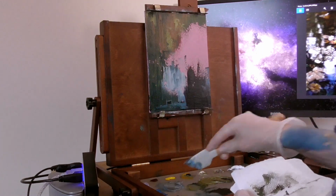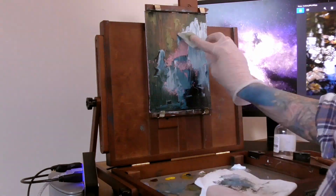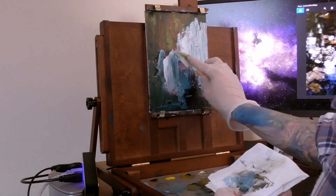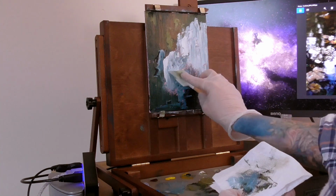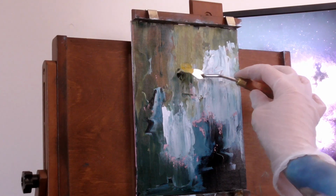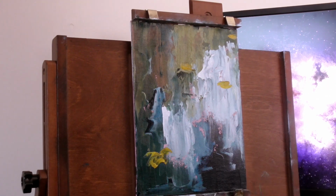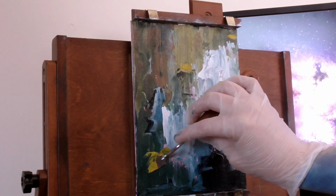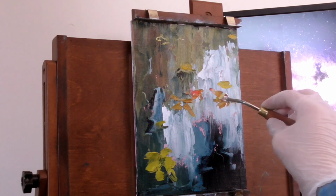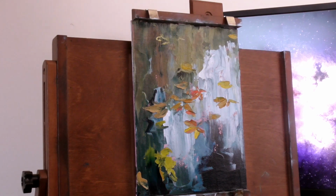And a lot of it is just decision making and knowing when to stop. Because you can keep going and going and going and end up over rendering something really easily. And the beauty of oil is that it stays wet for so long, so you have a lot of opportunity for that. I kind of have been putting a time limit on these. That is one way that I force myself to keep going with the spontaneity aspect. And also just really, really focusing on making an impression rather than a hyper-realistic scene.